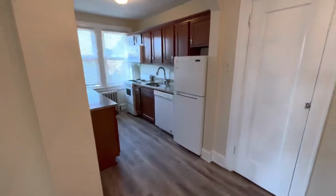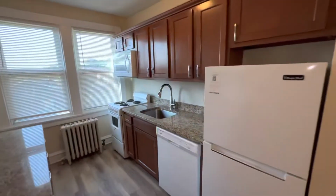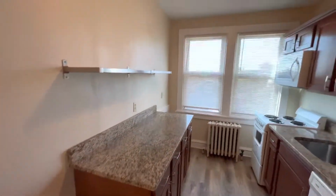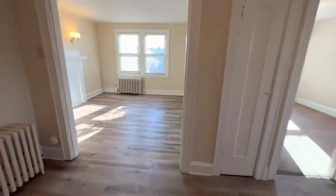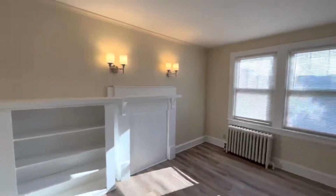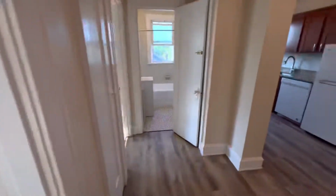You have a kitchen that's fully equipped with a dishwasher, microwave, electric stove, fridge, a lot of counter space, some nice open shelves. You have a hall closet right off the dining room here. Your living room has a decorative fireplace mantle and bookshelf, some nice sconce lights above.